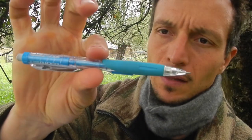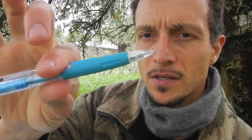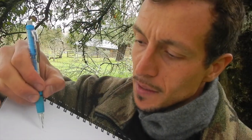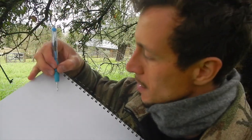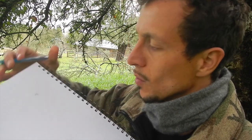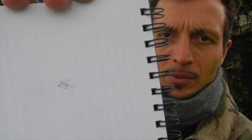And even tools like this that are not water soluble, this is a graphite mechanical pencil that I usually use for my nature journaling. Because it's so pointy, sometimes those spots where the water has hit will become soft and the pencil can poke into the paper, or it can have an effect on how much of a mark it makes.